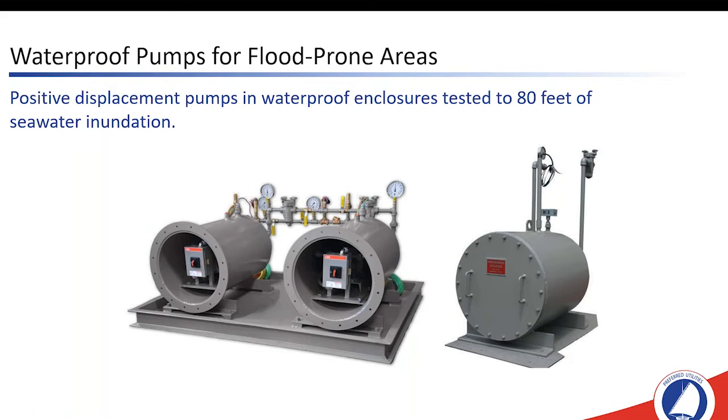We also offer all the pumps on the previous slide in waterproof enclosures that have been tested to 90 feet of seawater inundation. We developed these after Hurricane Sandy, and we've installed a lot of them in New York City, in Boston, and now Florida.